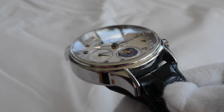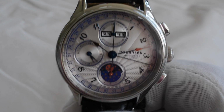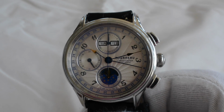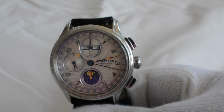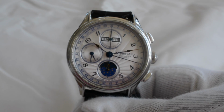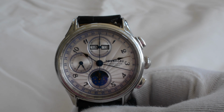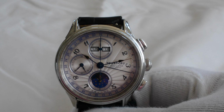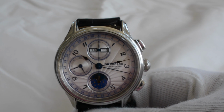The case also has this beautiful stepped edge, which is not very common. Guys, I know I'm rambling a little bit, but I guess what I'm trying to say is this piece very much surpasses my expectations, especially considering that it's a mid-range brand. I mean, the finishing on this is fantastic, for lack of a better word. Anyway, guys, let's get back to the studio and change it up.